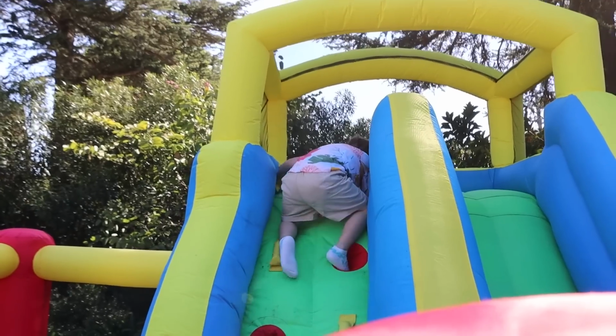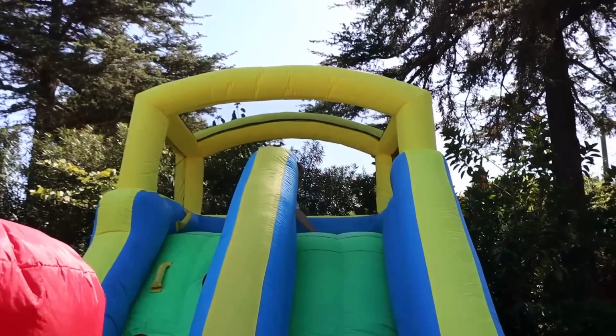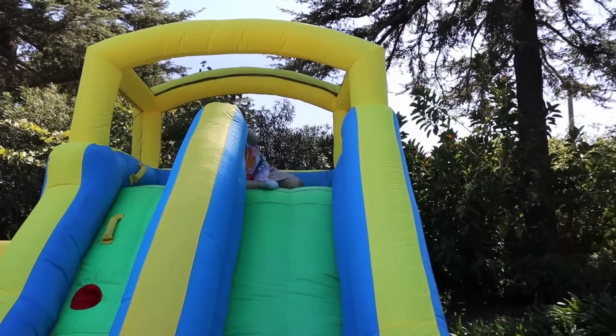Yellow. Jump, jump, baby. Grab it. Now put your foot in the red circle. Almost there, Luke. Oh, you did it. Yay. You did it. That was so strong. You gonna come down?